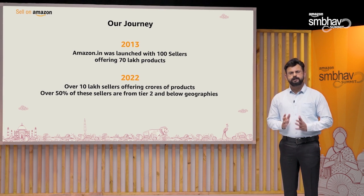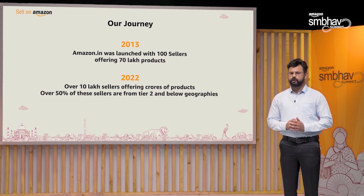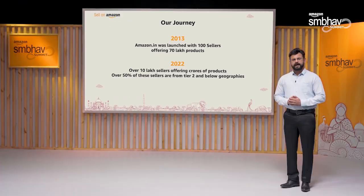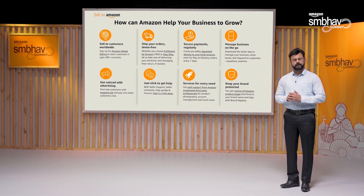It takes just a few minutes to set up your account on Amazon and you can start selling your products to crores of customers, no matter where you are located or what the size of your business is. As you must already know, Amazon is the most visited shopping destination across the globe. It gives you the opportunity to sell your products globally via Amazon's global selling program. And all it takes is 15 minutes.